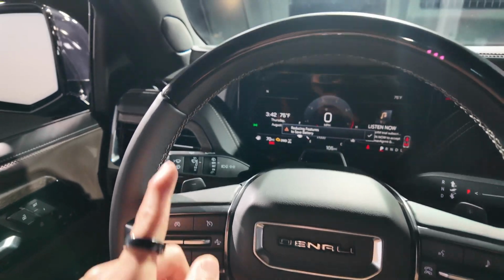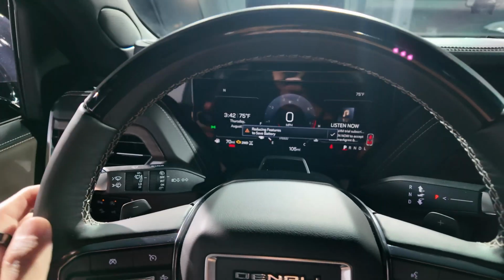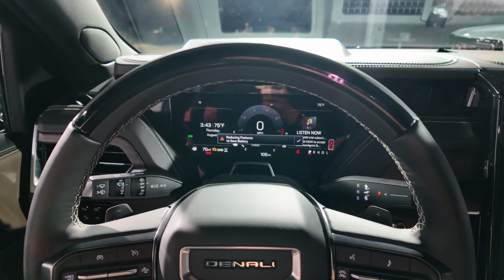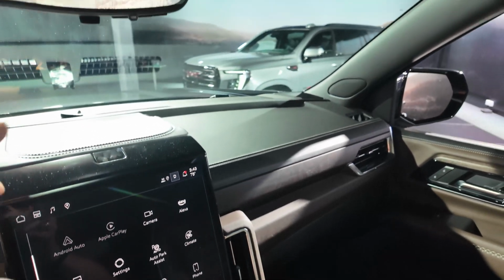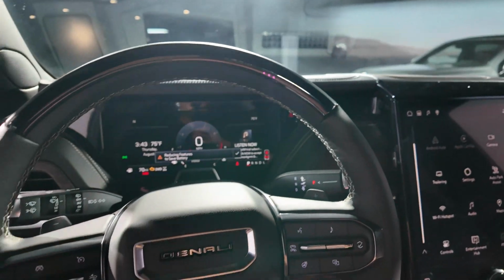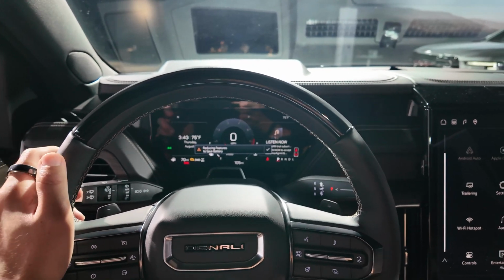So the Denali Ultimate comes with Super Cruise as standard. You see the display here on the steering wheel, the little camera that watches you. All trims will have Super Cruise available across the entire lineup, and the trims have been simplified. So at the top, we have the Denali Ultimate, the AT4 Ultimate, there's the regular AT4, there's the regular Denali, and they've consolidated the SLT and SLE into just the Elevation trim.